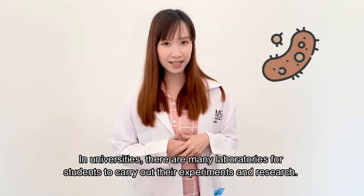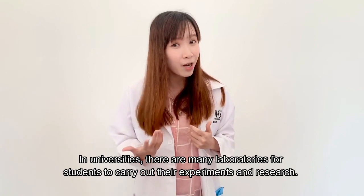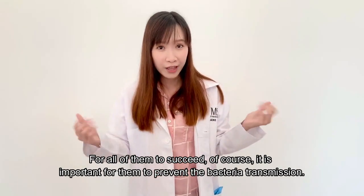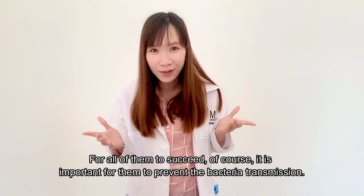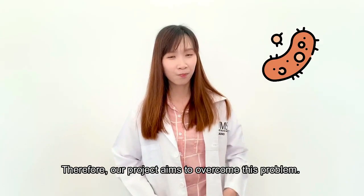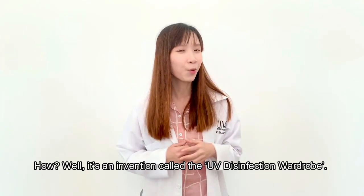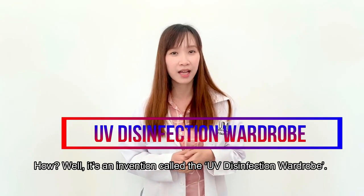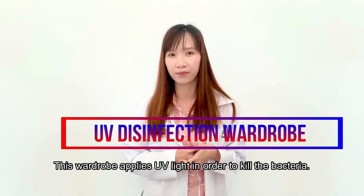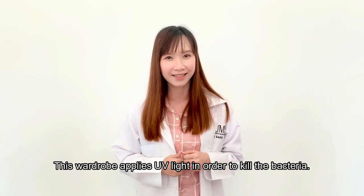In universities, there are many laboratories for students to carry out their experiments and research. For all of them to succeed, of course, it is important for them to prevent bacterial transmission. Therefore, our project aims to overcome this problem. How? Well, it's an invention called the UV Disinfection Wardrobe. This wardrobe applies UV light in order to kill the bacteria.